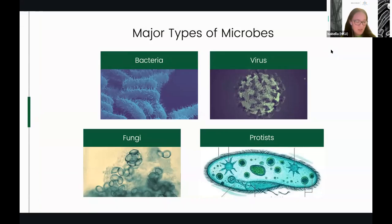The four common types of microbes are bacteria, virus, fungi, and also protist. As you can see, they differ in their size, shape, form, and also internal and external characteristics. So let me quickly introduce you to all of them.